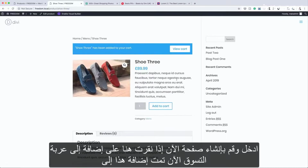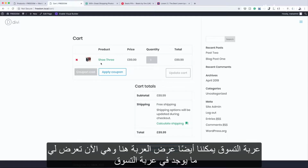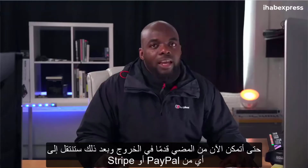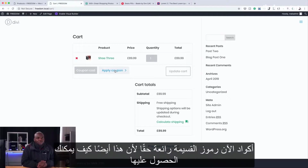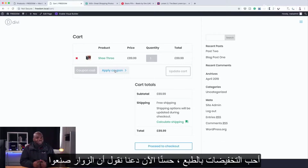Now if I click here on add to cart, now this is added to the cart. We can also view the cart here. And now it's showing me what's in the cart. So I can now proceed to checkout, and then this will go to either PayPal or Stripe, depending on what you've set up. Now you can also add coupon codes. Now coupon codes are really cool because that's also how you can get people to come to sign up or buy products from your website, because people love, of course, discounts.